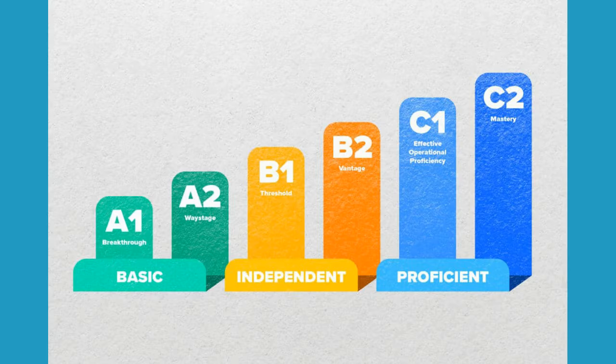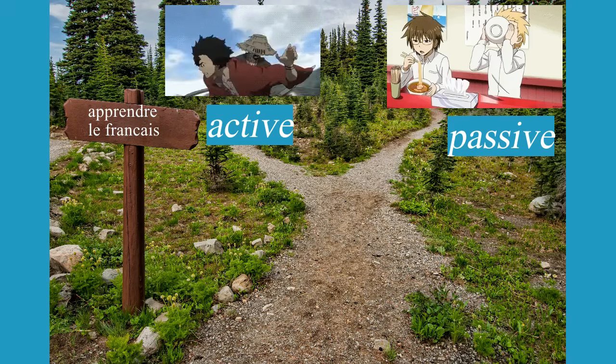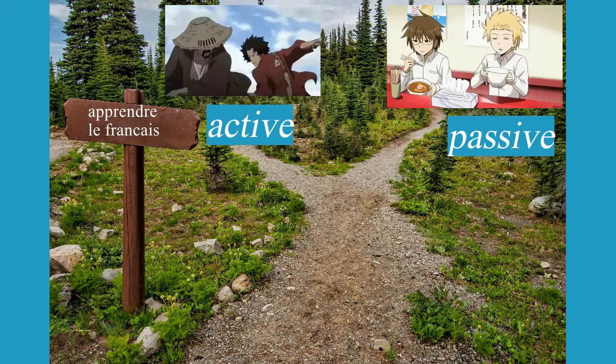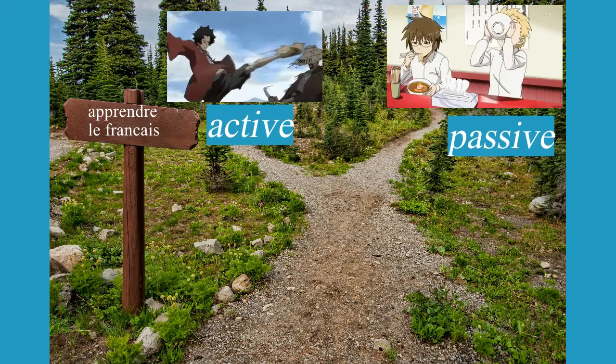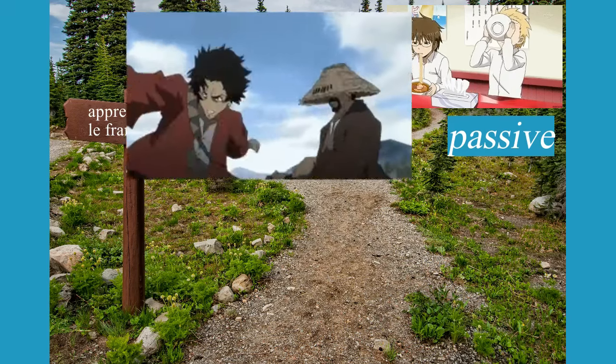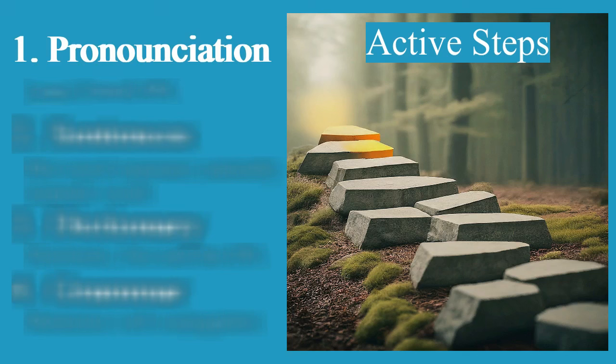These steps will take you from 0 to B2 and beyond. There will be two paths that should be occurring simultaneously. These are the active study route and the passive immersion route. Let's focus on the active one for now. The first step is to learn how to pronounce and read the words.